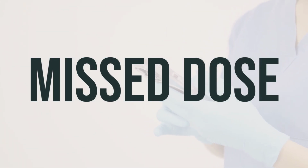Remember, it's crucial to take each dose of temozolomide solution, Reconstituted, Recon Soln, as prescribed by your doctor. If you happen to miss a dose, consult your doctor or pharmacist immediately for a new dosing schedule. Never double the dose to make up for a missed one. And always take this medication at the same time each day to maintain a consistent level in your body.